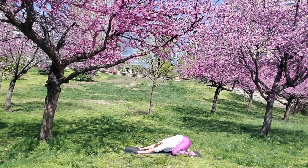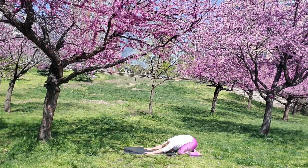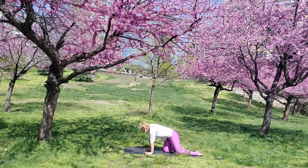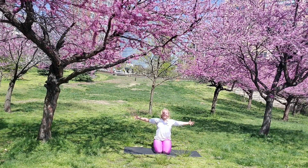In this child's pose, let your forehead rest. Feel the breath through the back shoulders. And then we're going to work more on opening said shoulders. So come to a kneeling or seated position. Reach your arms wide in a T shape. Cross them over your heart.